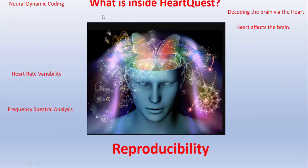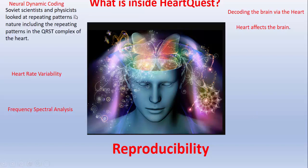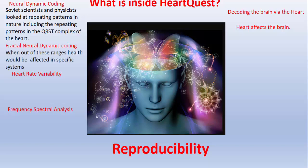So really, what is inside the HeartQuest? I'll just give you a quick rundown here. So we've got the neural dynamic coding, and that's a very specific mathematical algorithm that the Russians used. Soviet scientists and physicists looked at the repeating patterns in nature, including the repeating patterns in the QRST complex of the heart. And that actually is also called fractal neural dynamic coding. And when out of these ranges, health would be affected in specific systems.